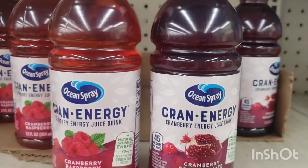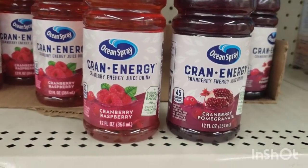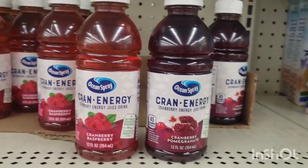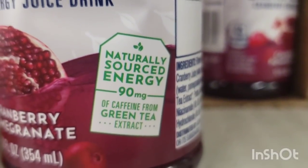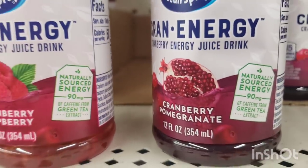I've never seen this before. It's a small container, 12 fluid ounces, and it's Cran Energy. It's cranberry raspberry or cranberry pomegranate, and it's an energy drink. I've never ever seen that anywhere in any store, as a matter of fact. It does say that it's naturally sourced energy, 90 milligrams of caffeine from green tea extract.